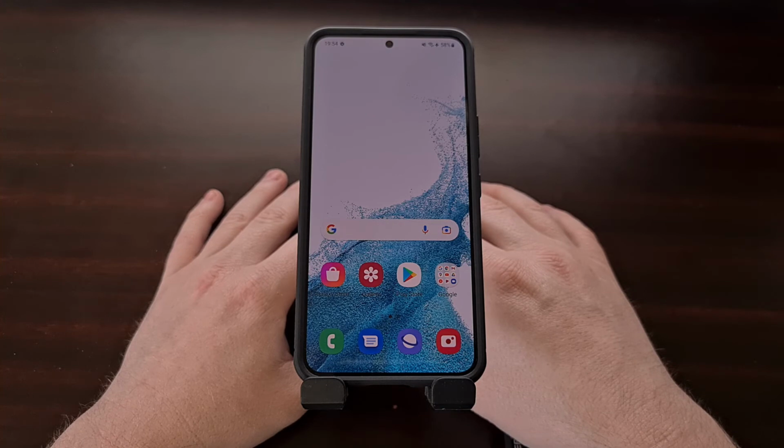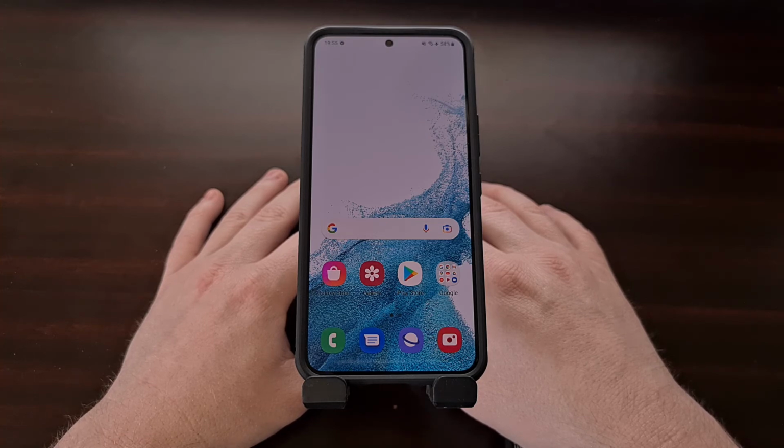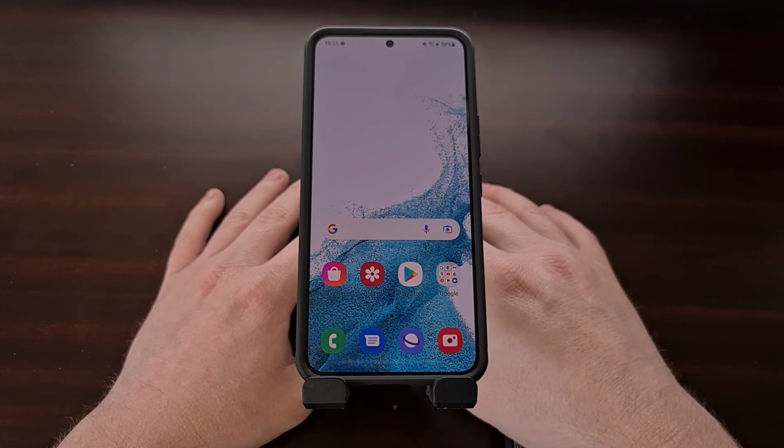So again, if KNOX has been tripped on your phone, that is the reason why Secure Folder does not work. That's the reason why Samsung Pay is not working. That is the same reason why Samsung Health or S Health is broken. And that is why you cannot use Samsung Pass, which is their password filling manager. That's why that no longer works as well. Samsung Health and Secure Folder are fixable with a few mods, but again, that requires root access.